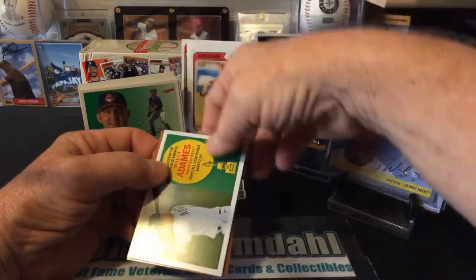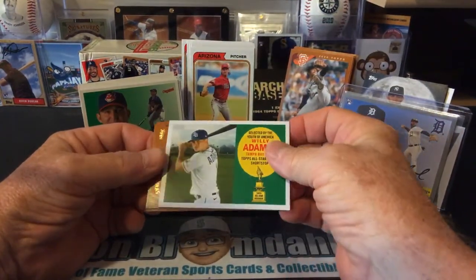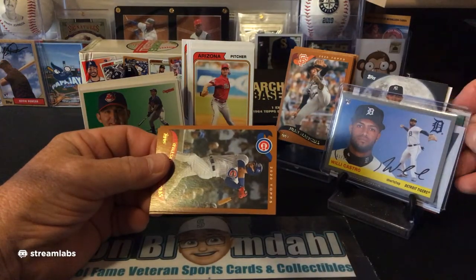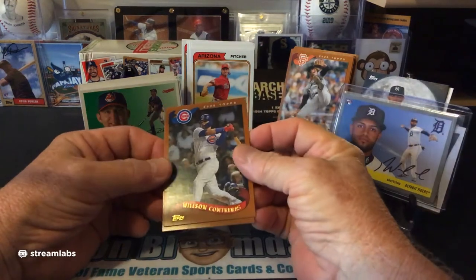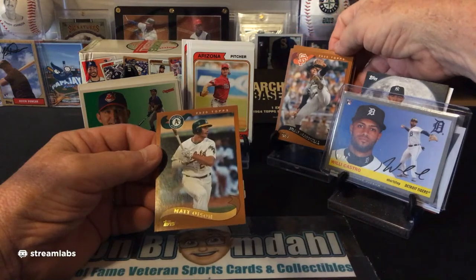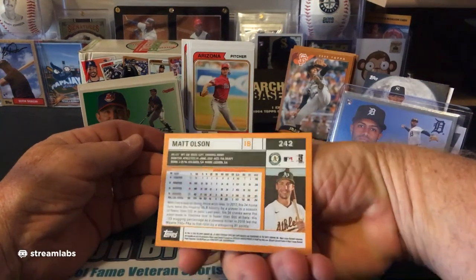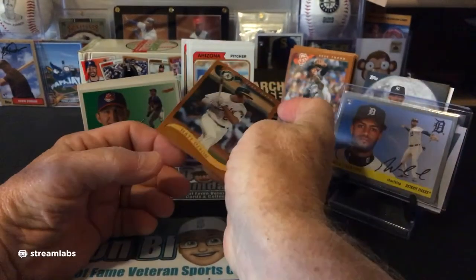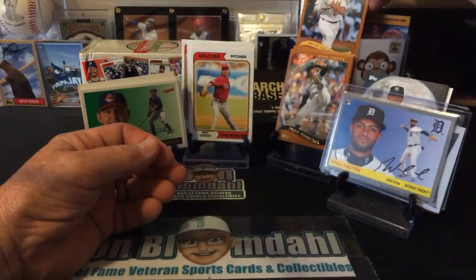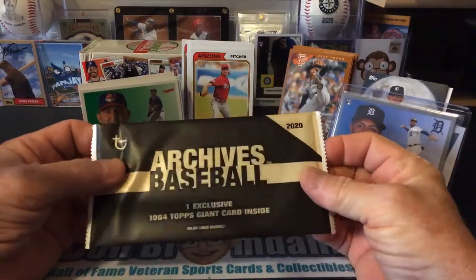Then we got an insert card, Willie Adames with the Tampa Bay Devil Rays, Gold Cup card. Then we've got Willson Contreras with the Chicago Cubs, and Matt Olson with the Oakland Athletics. I do like the way they give you that photograph on the back with the stats for the years and stuff. Awesome there.